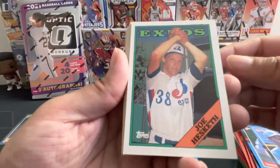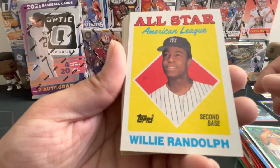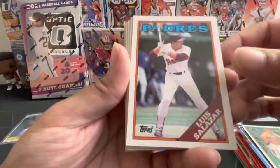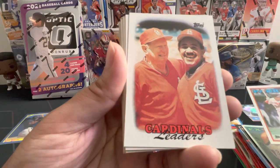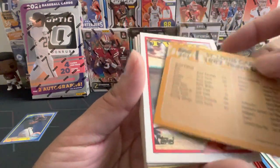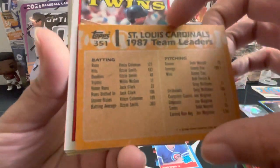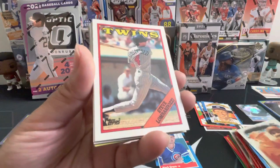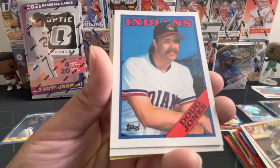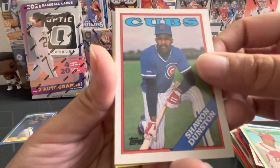We have the Expos, Joe Hesketh. Okay, All-Star American League, Willie Randolph. Very cool. I like that. That is awesome. We got Padres, Luis Salazar, Cardinal Leaders. There goes their leaders there. Ozzie Smith covering a good portion of that. Very cool. Steve Lombardozzi. Doug Jones. Jeff Stone. Shawon Dunston.